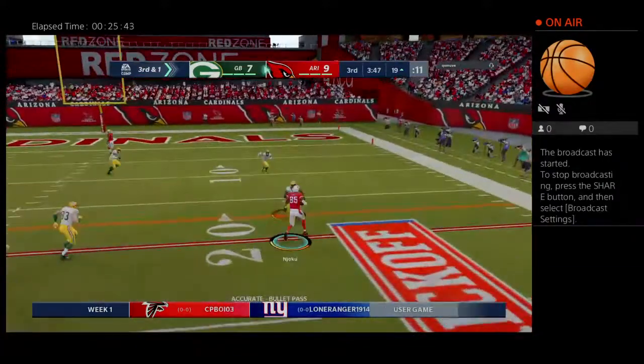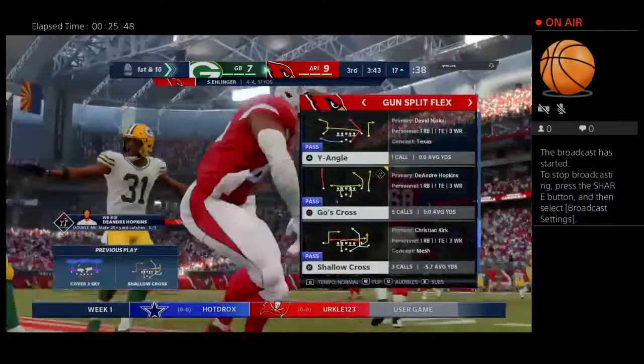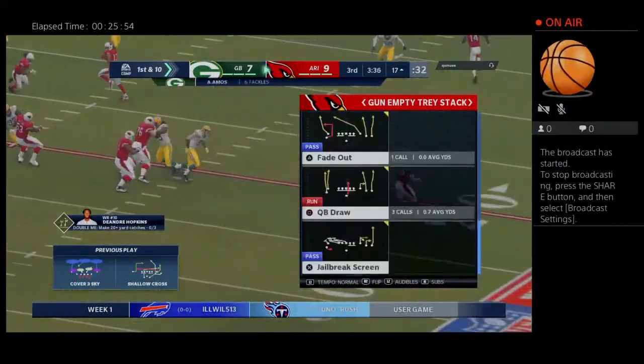They'll look to throw for it on 3rd and 1. He's got Njoku, his big tight end. And he's going to have a first down here as he gets this one to the 17-yard line. 17-yard line.